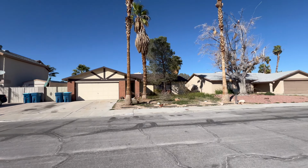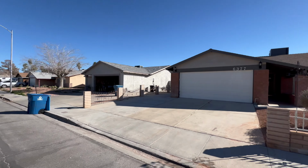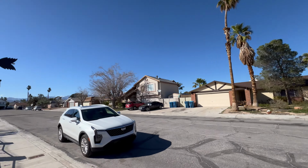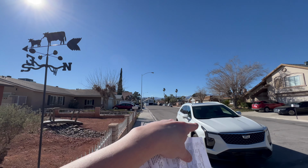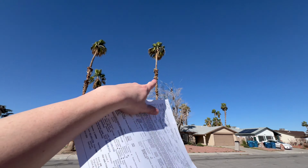So welcome to Spring Valley. This is a no HOA neighborhood. You can see each house is a little bit different and how everyone maintains their front porch. Like, everybody does something a little different. One of the houses is blue and white, which is completely different from the color scheme of the neighborhood. It's a little bit older of a neighborhood. You can tell by the trees.